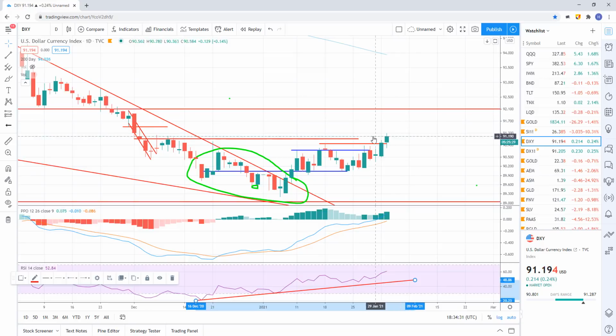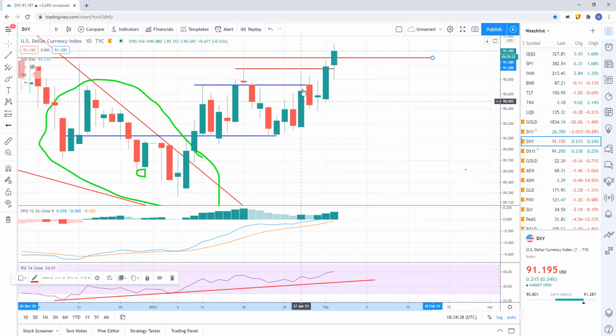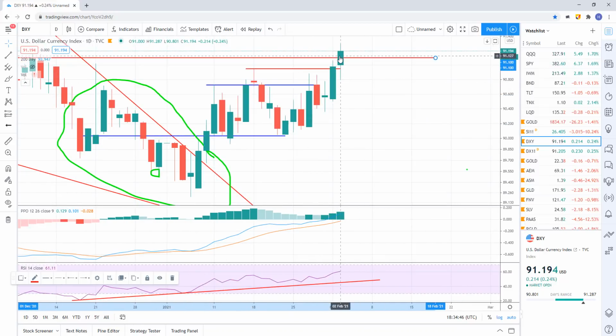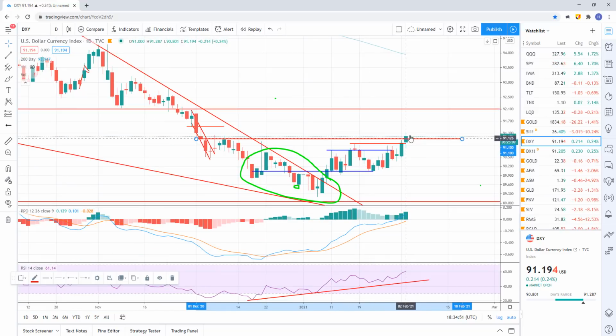So to me, it looks like a breakout. We're breaking this former resistance zone right in here. The day's not over yet, so we'll see where the day closes, but we're above that kind of 91. It's about 91.10 or 91.08 or somewhere right in there. We're above that. So a daily close above that, and we'll see what happens.